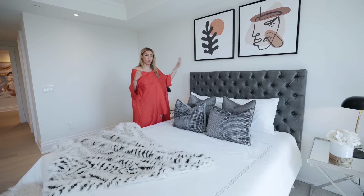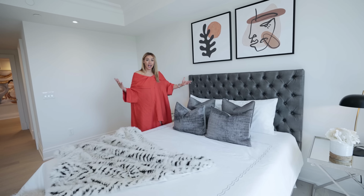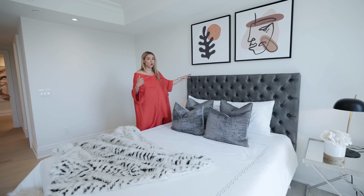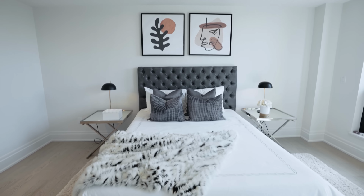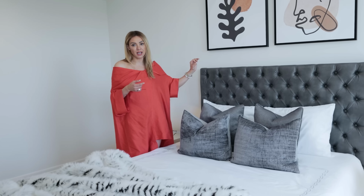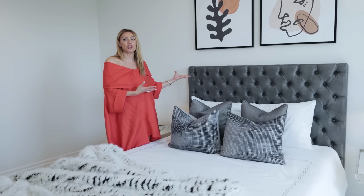This is really important, guys, when you want to show off your ceiling height, because when you put up artwork over a headboard that's only 4 feet tall, it just elevates that wall and makes it look that much taller. It's very important to do artwork around your bed frame because it just really makes the space look like a feature wall.